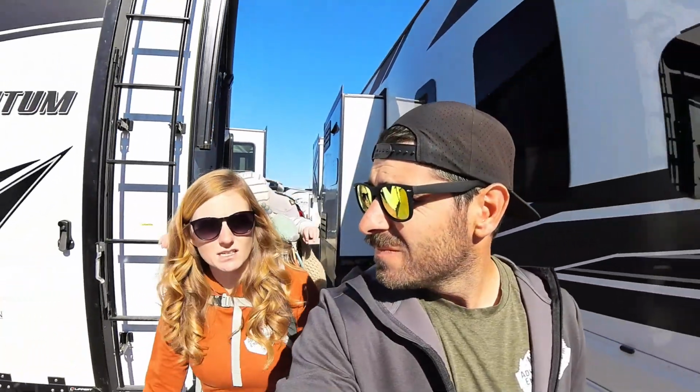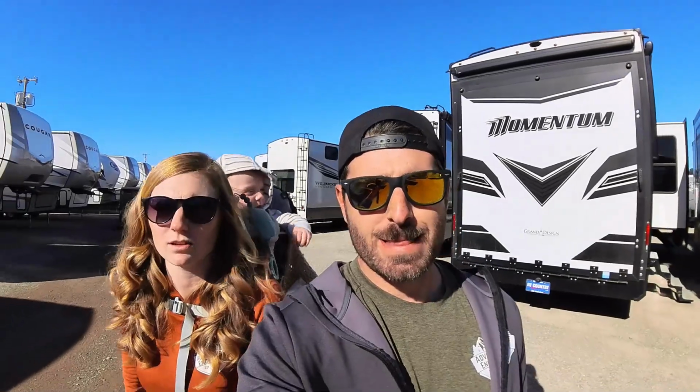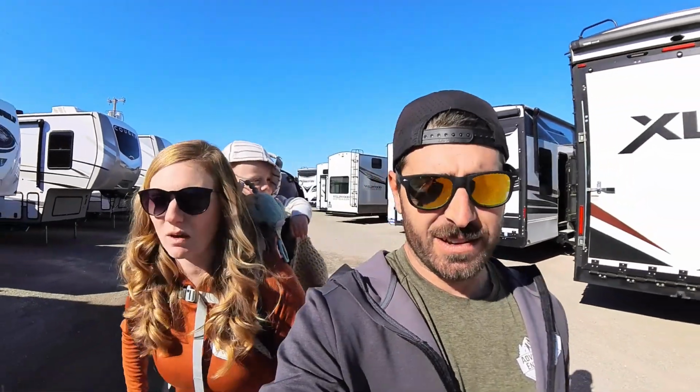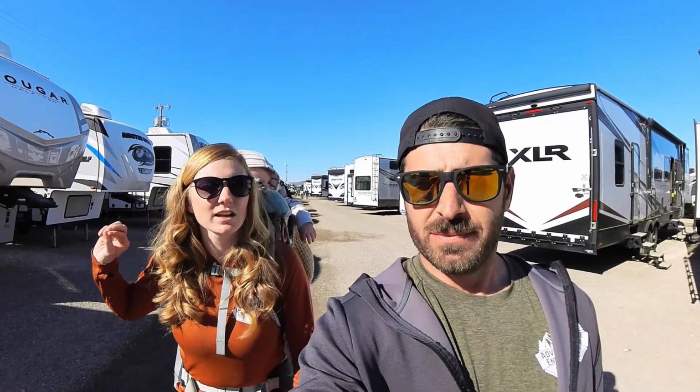Here at the Quartzsite RV show, various RVs are actually here year-round, and then they bring in a ton more models, newer models for the RV show itself, as well as a giant tent, which we're going to walk over to and show you guys right now, that has tons of vendors vending things.